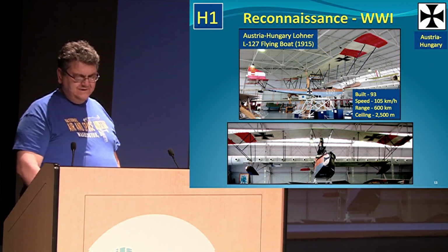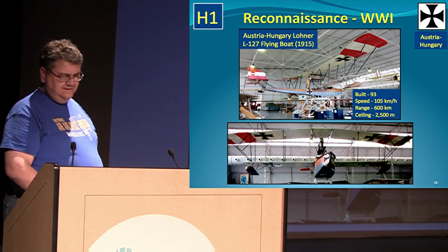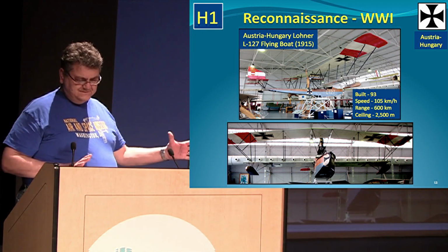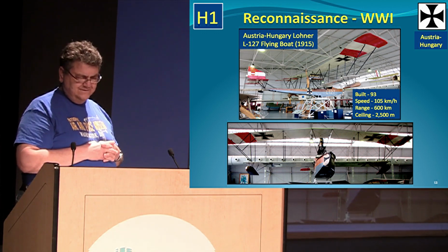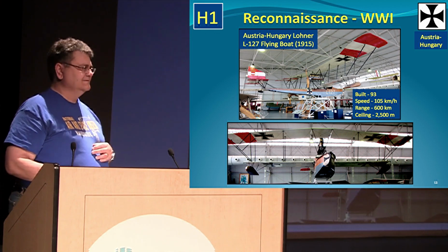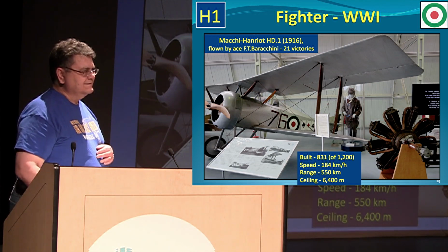Now we're getting into close to World War I. This was an Austria-Hungary plane named the Lohner. It was a seaplane, and it was quite interesting, the original design of this plane, and the logo too. It's very similar to Germany, the logo. But this was an early flying boat from 1915. It was stolen by some Italians.